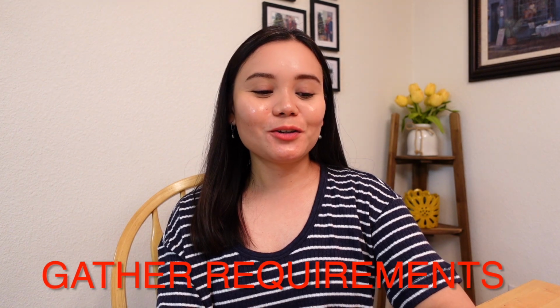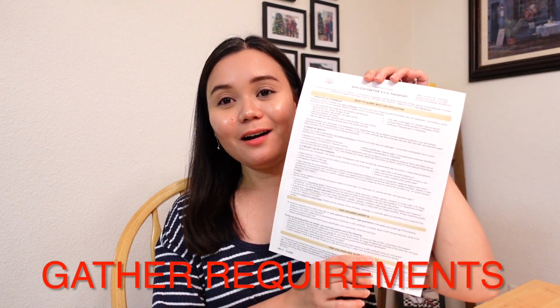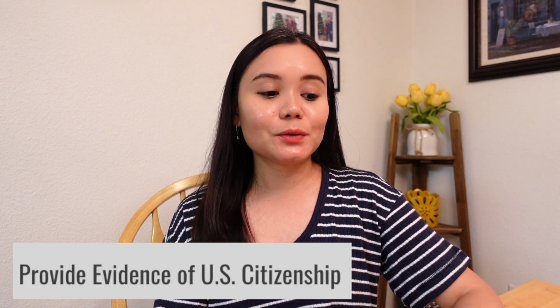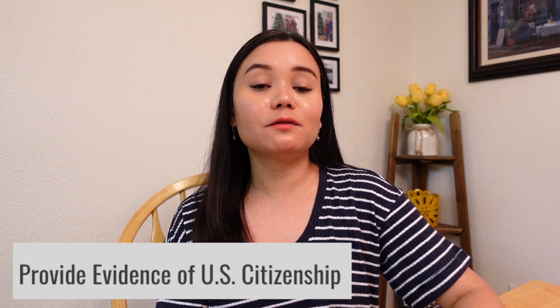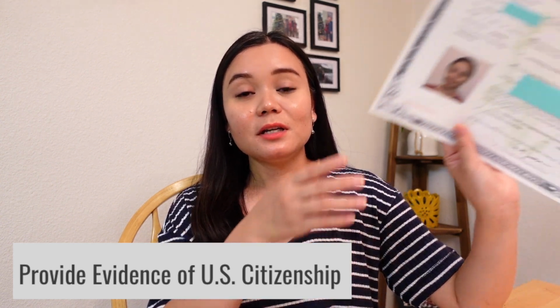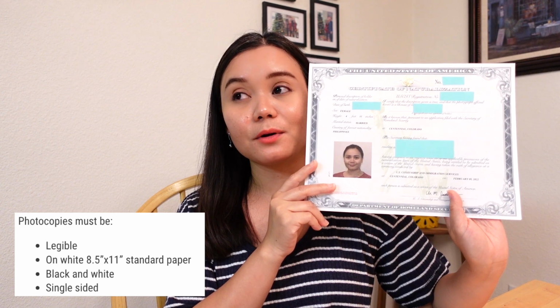Next, gather your documents. So actually in this DS11 form, the requirements are already listed in this page. What to submit with this application: proof of citizenship. Submit an original or certified copy and a photocopy of the front and back if there is printed information with your application. So in my case, I submitted my original naturalization certificate and a photocopy of this in black and white and in 8.5 by 11 paper.